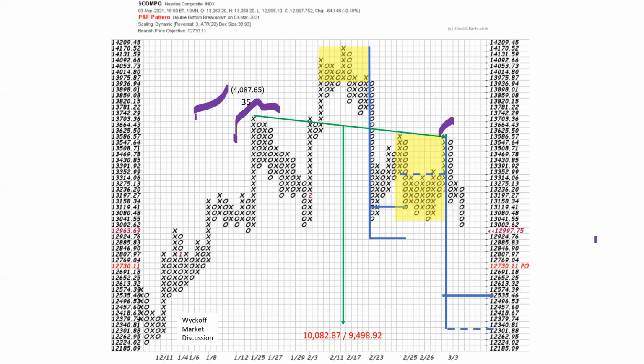we get 4,087.65 points of downward objective. Now, what would have to happen is we'd have to break the support area right here, which very well could happen, probably happen today. And this takes us down to 10,082,994.98. And that's more than a 20% hit to the market.